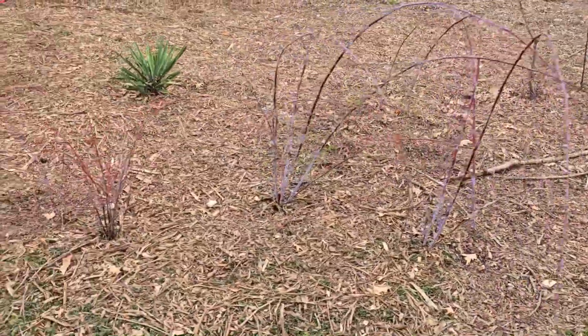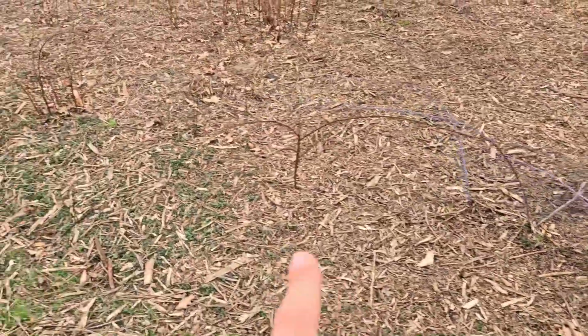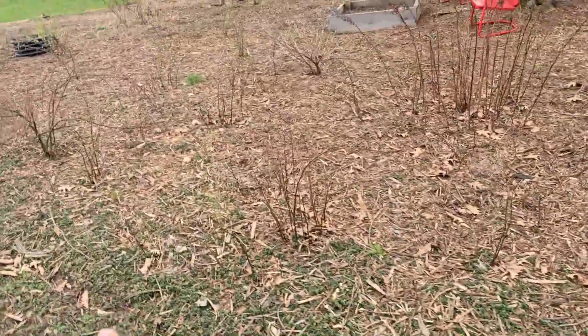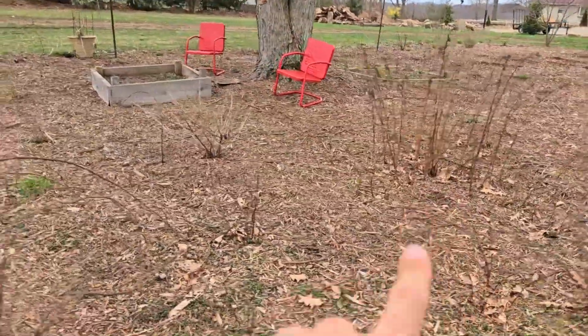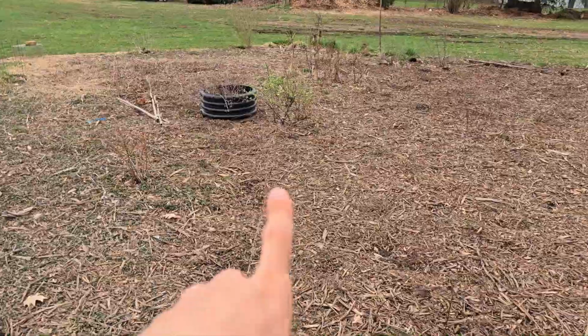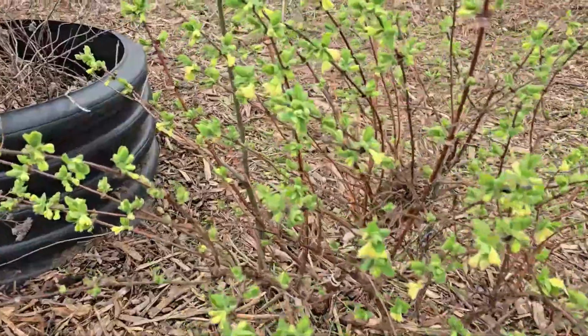I have all the berry bushes coming around the outside here. We have black raspberries, we have red raspberries, we have blackberries. There's Josta berries back there. I have a Fall Gold raspberry popping up. The Indigo Haskap honeyberry, that's one of my favorites, and that's actually blooming right now. We'll go in there. This one's blooming right now.